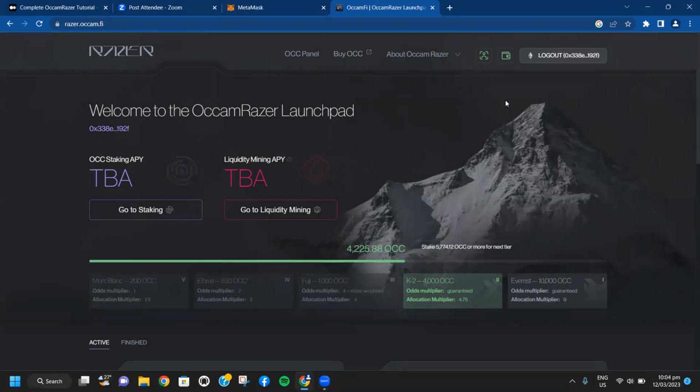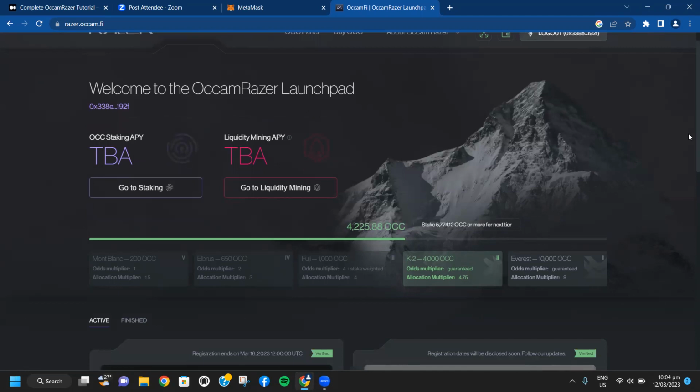So after being KYC approved, Occam DAO family and friends, the next step that you're gonna do is, you want to make sure that you have enough OCC tokens, and you need to stake them. So I know that most of you are current OCC stakers, but for the benefit of our new community members who are new to Occam DAO, after passing KYC, you will need to make sure that you have OCC tokens. And the main reason is you will need to buy and stake those OCC tokens in order to increase your chances of participating for the Humanode IDO.